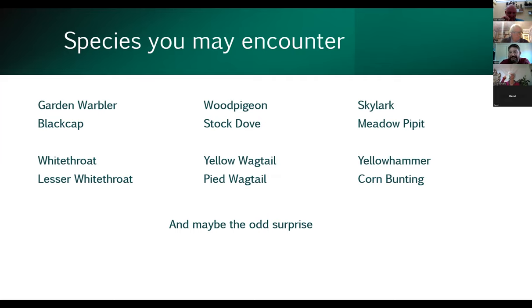Some new entries into the pack: Yellow Wagtail and Pied Wagtail. We've just started to see quite a few Yellow Wagtails come back, and quite a few are setting up on territory now. Although they look fairly distinct on the surface, we're going to give you a little bit more detail about what you might be able to see from a habitat perspective as well.